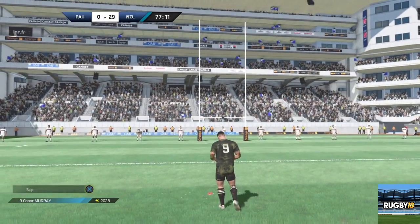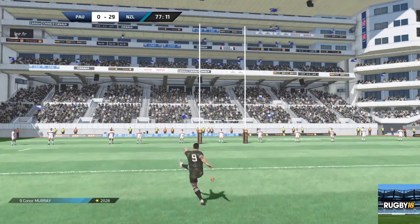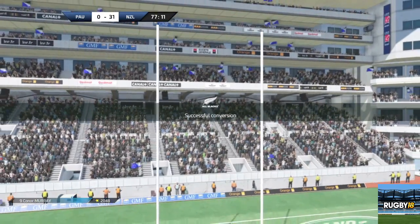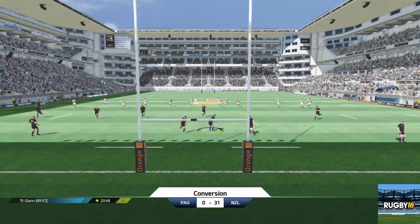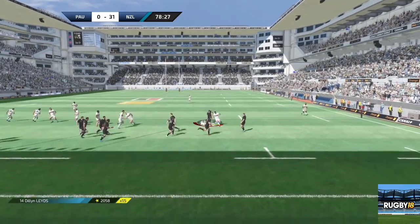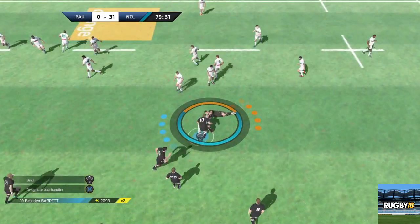Murray for the conversion. Murray, he can't miss at the moment, looking for two more points. Bryce takes the ball. Bryce keeps the ball moving. He needs to go wide. Missed tackle. He's tackled. New Zealand should have a ruck.